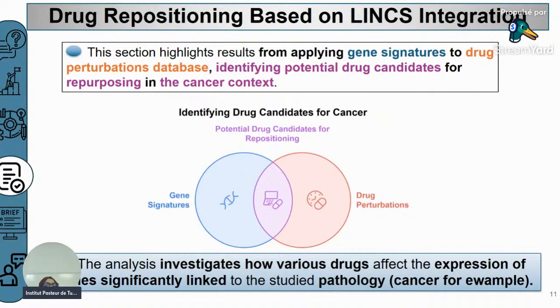Now we can move on to the integration of our LINCS dataset and apply the gene signature from the drug perturbation database to identify potential drug candidates for repurposing in the cancer context. This analysis investigates how various drugs affect the expression of genes significantly linked to our studied pathology. And here I am showing you lung cancer as an example.